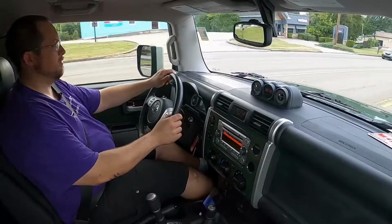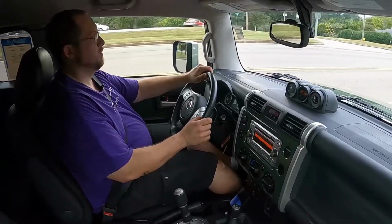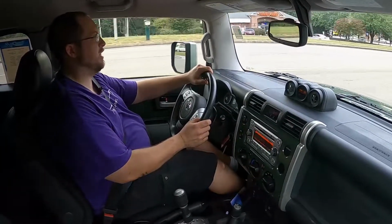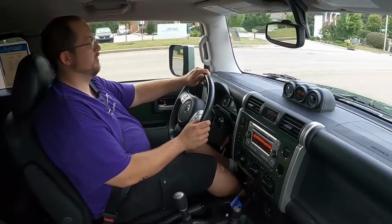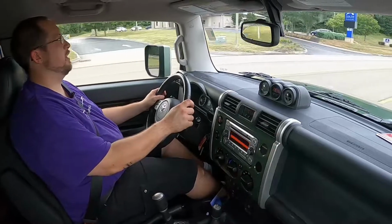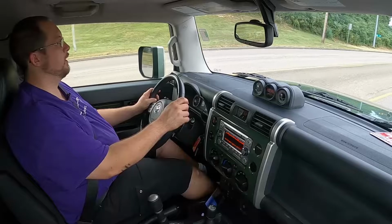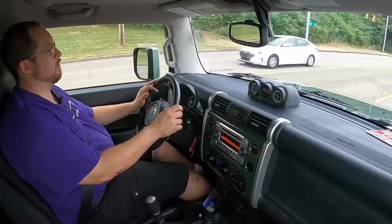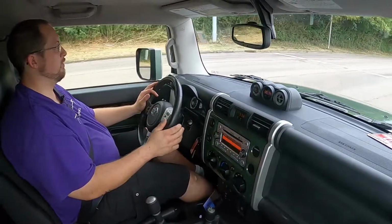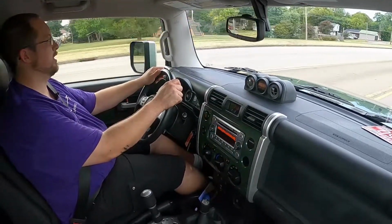Takes a minute to kick in. So obviously it's not an incredibly fast vehicle. I mean, it's a four-wheel drive SUV with 250 horsepower, but it's more than enough power to get it out of the way, get up to speed safely, no problem. And like I said before, it's going to be more than enough power for off-road use. It's not incredibly fast, but it's also not a slouch. This thing is really cool to drive. I like this thing. And there goes another blue one right there.